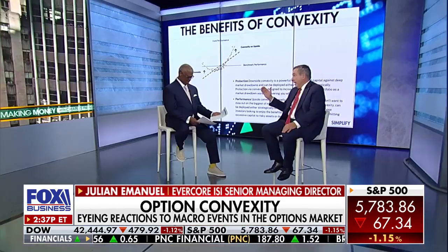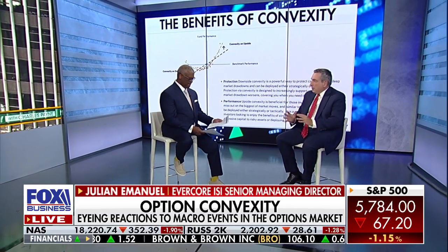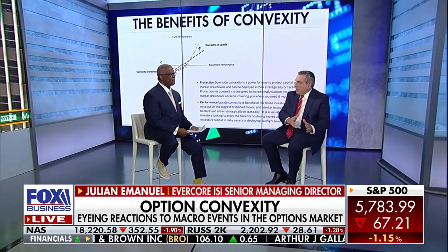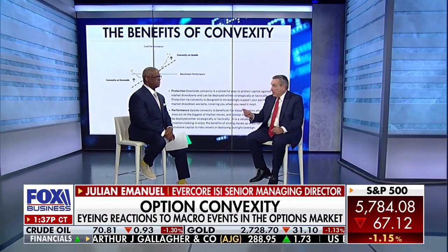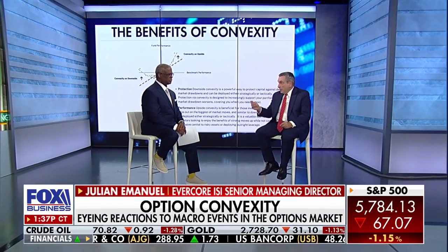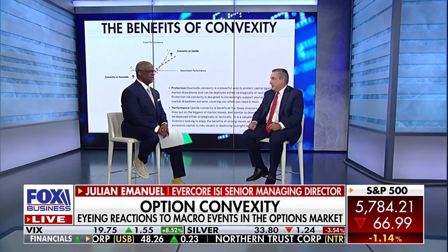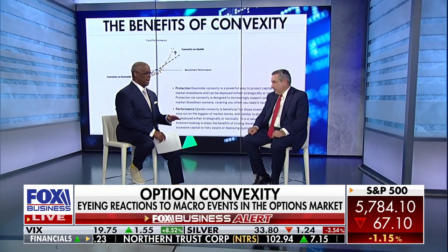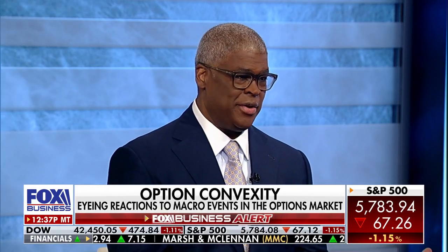So if you own some option convexity, whether to hedge the downside or if we get into a situation where there's a melt up into the upside, you're able to participate on the one hand, you're able to protect yourself on the other hand, and what you're able to do, particularly on the downside, is do what has been working for the last 40 years: buy the dip. And everyone likes to buy the dip, right? Especially in hindsight. In the middle of it, it's easier when you've got a strategy in place.